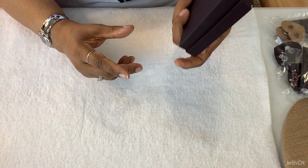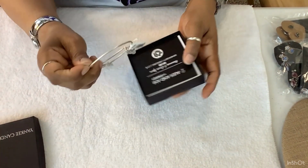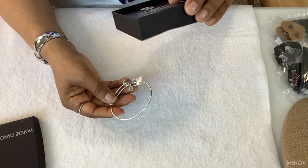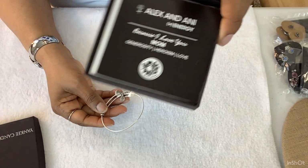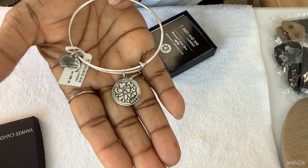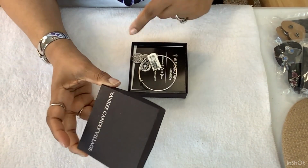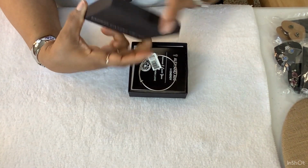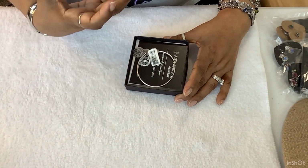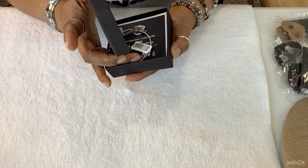And this here is $8, Yankee Candle Village. It's Alex and Ani. It says energy, and this one is for mom. It said generosity, heroism, and love. I hope I said that right. And here's the bracelet, and it's new. I also looked up this, and Alex and Ani are inside Yankee Candle Village stores. I was like, wait a minute, this is not an Alex and Ani bracelet, because I saw this Yankee Candle on it. So this is $8, and this is the mom one.